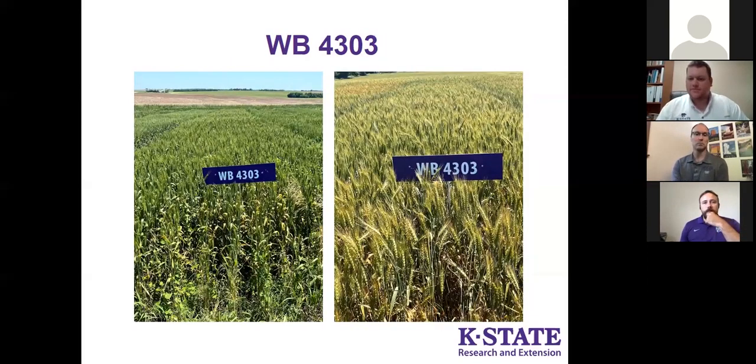WB 4303, we have had the chance again to see these for a good 3 years or so in central Kansas. It has a very good yield record, especially in those conditions with intensive management, for example. In many of those trials, it ended up kind of winning the trial. So excellent yield potential on 4303.